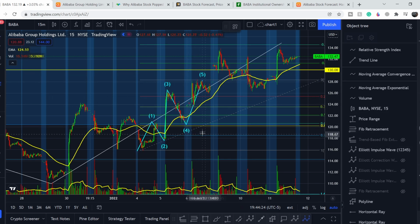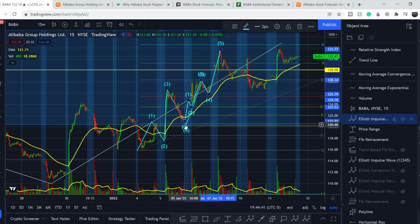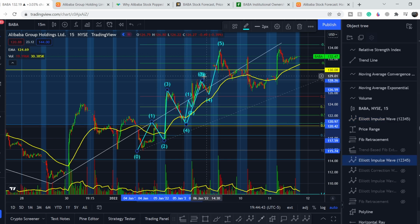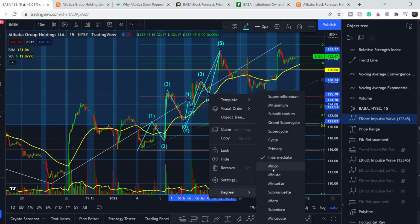And on a slightly smaller scale, potentially from this bottom, we might have, this is our first wave, extremely shallow second, but it is okay to have this type of retracement. Next one, the top of our third wave might be right here, then fourth and fifth wave at this point. And with this breakdown, we might have the top of our fifth wave right here, and it doesn't violate any Elliott wave theory rules. So let me downgrade the scale.